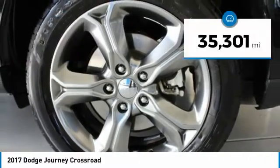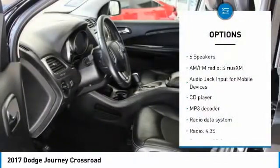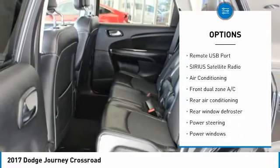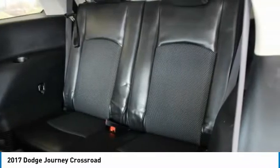This vehicle has less than 40,000 miles. Here are some of this vehicle's great options: traction control, air conditioning, dual airbags, power steering, four-wheel disc brakes, universal garage door opener, compass, power windows, electronic stability control, rear window defroster.